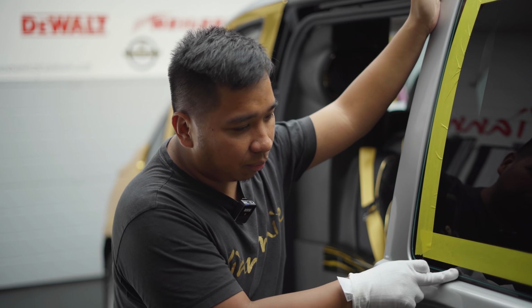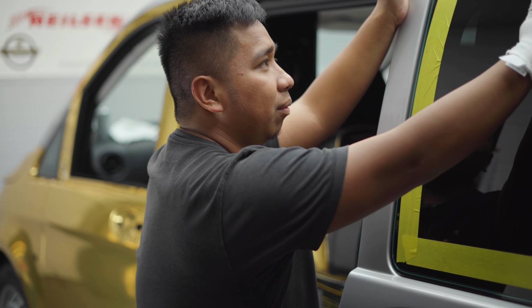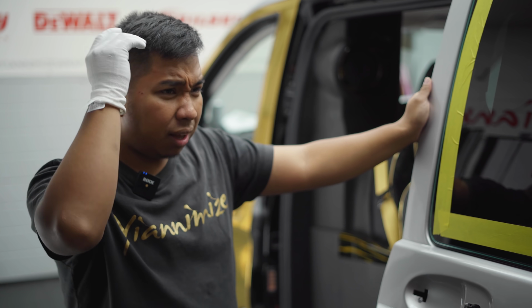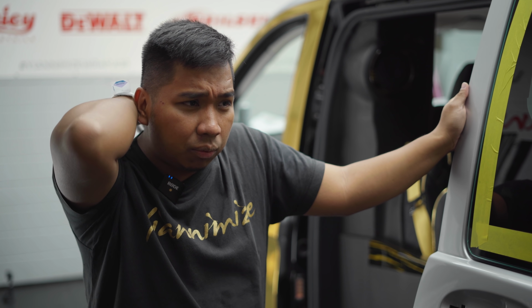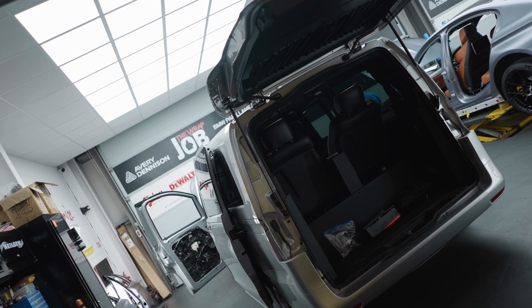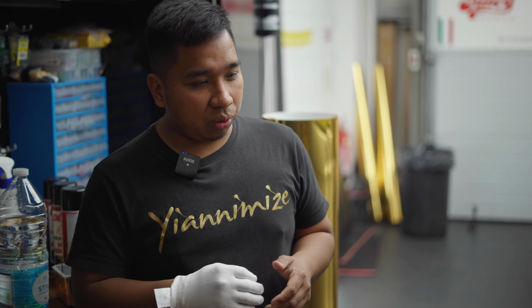As you can see, we put some green tape in here so we don't need to cut on the panel. And the masking tape is for the excess of the vinyl, so it's easier to pull the vinyl off. At the moment, it's fine, but I think we're going to be struggling on the rear quarter and the front and back bumper because they're painted. Normally this one is plastic. We don't know until we lay the vinyl, so stay tuned.